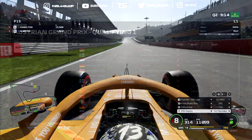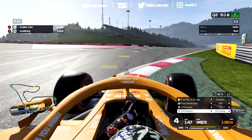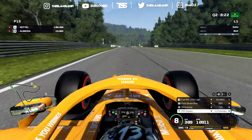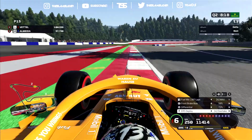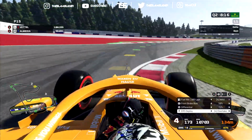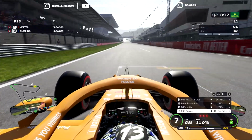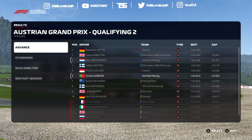Today I decided not to try to qualify on the mediums, because it's going to be a one-stop anyway. We're going to have some rain as we head into the final stages of the race, so maybe that can play a bit in the strategy, but I think it's going to be a two-stop anyway. Maybe we're going to fit the intermediates in the closing stages, so I'm going to qualify on the soft tires, not taking any risks, and across the line it's enough to put us into the top 10 shootout with a pretty decent time in P6.